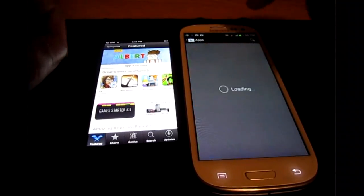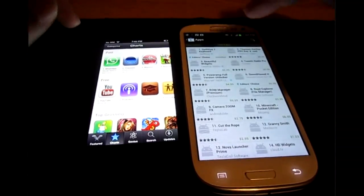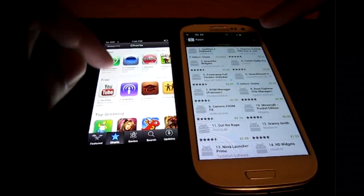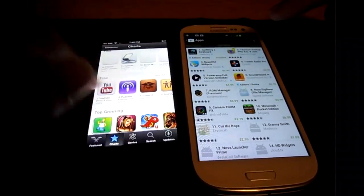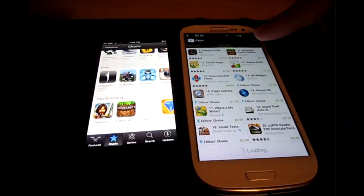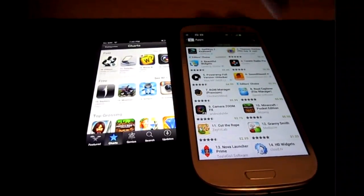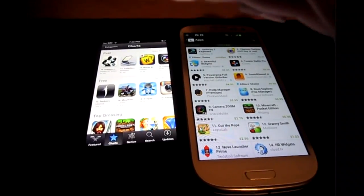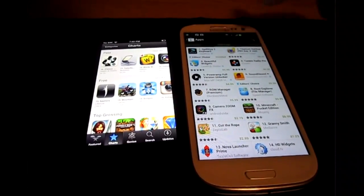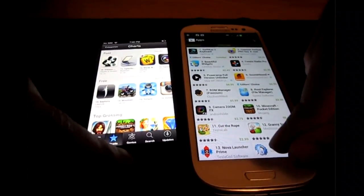Whereas if you go to charts, let's compare charts on both. For top 8, you can see a lot more on the Galaxy S3, whereas on the iPhone 5, there are really big thumbnails and you don't see them all at the same time, and you kind of have to scroll through them all to get to what you might need. There's just a lot more here, but design-wise, I think the iPhone 5 App Store actually looks a lot nicer. The Android App Store has some room for improvement in terms of UI layout and stuff like that.